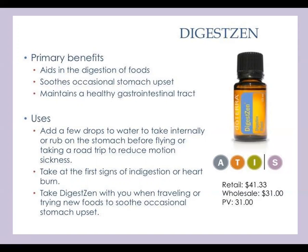So this is one used for stomach upsets and stomach difficulties. If you are not a fan of the scent or the taste, this is a product that you can get in gel cap form. It's a simple swallow and it's good to go, and you have it inside. You can also put this in a roller bottle with the FCO and roll it directly onto your stomach. So a lot of the oils are very versatile in how you can take them.